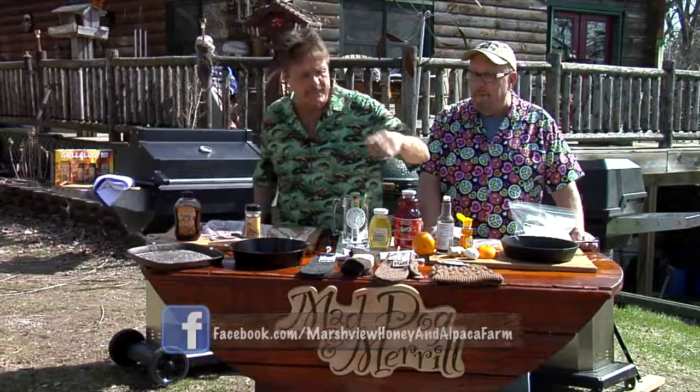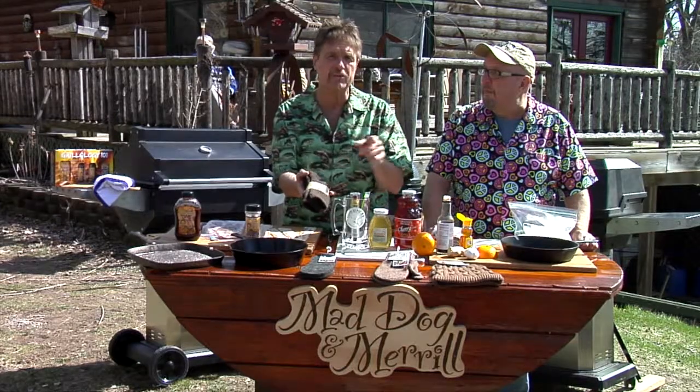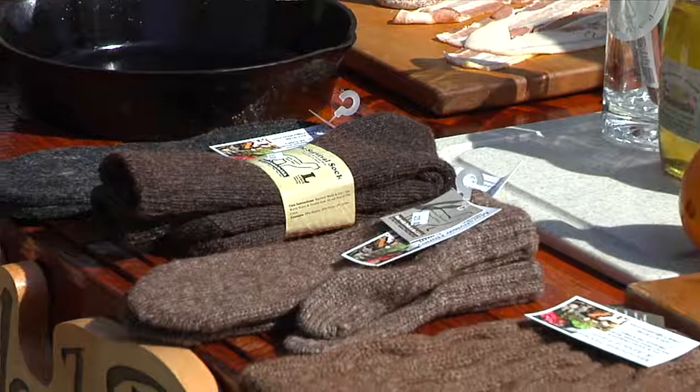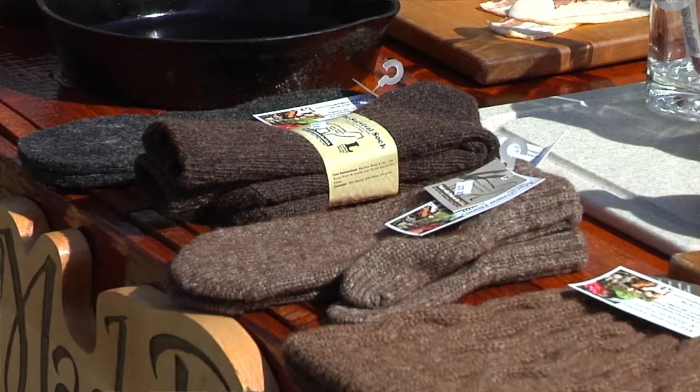You can get great items like hats, mittens, gloves, insoles, and socks. My brother-in-law Gary got a pair for Christmas, and he loves them because they're 5 times warmer than sheep's wool. They're water repellent and hypoallergenic, so there's no lanolin in there. They're soft and durable, not like that prickly wool. It's a big difference when you put those socks on. Look for Jim and Karen throughout the craft show area, at shows and farmers markets, but definitely go to Marsh View Honey and Alpaca Farm.